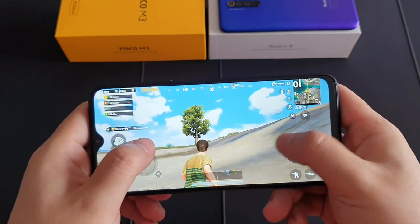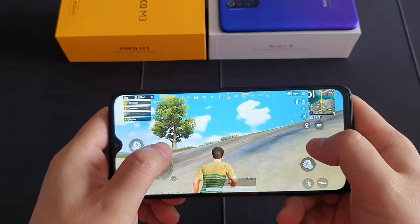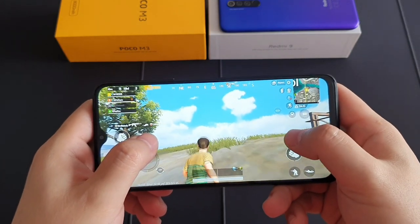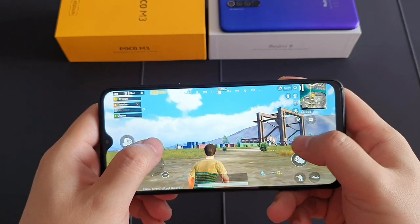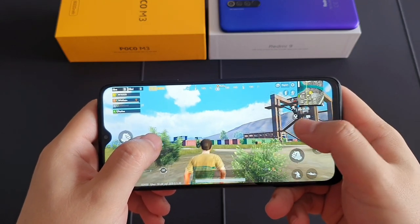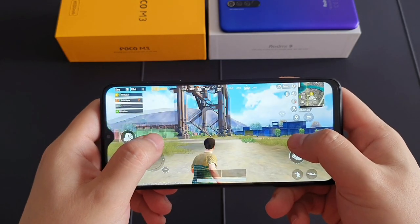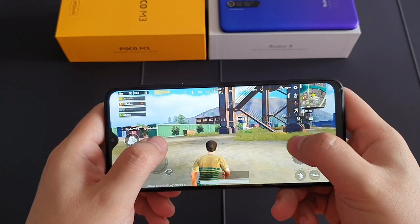It's actually quite smooth, moving left to right. So the gameplay on PUBG is much more playable.